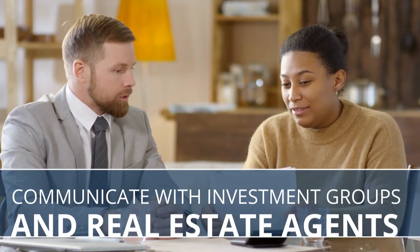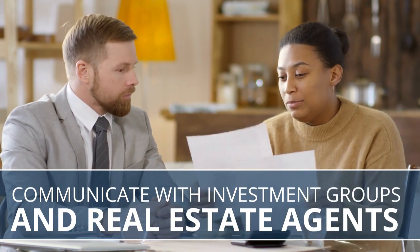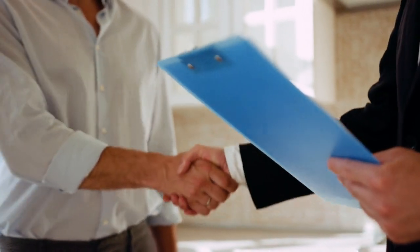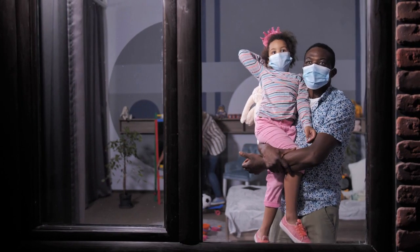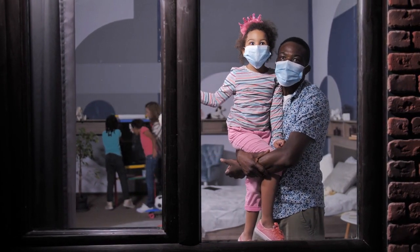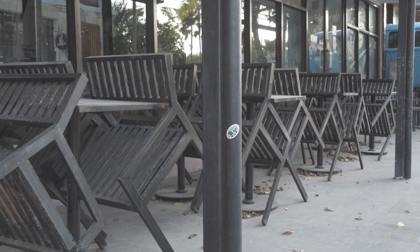Lesson number 5. Communicate with investment groups and real estate agents. Real estate investment groups and agents are typically the go-to for quick and easy house sales. During COVID-19, most have adjusted operations in order to accommodate the new situation so that we can still work with you, even if your home is on lockdown.